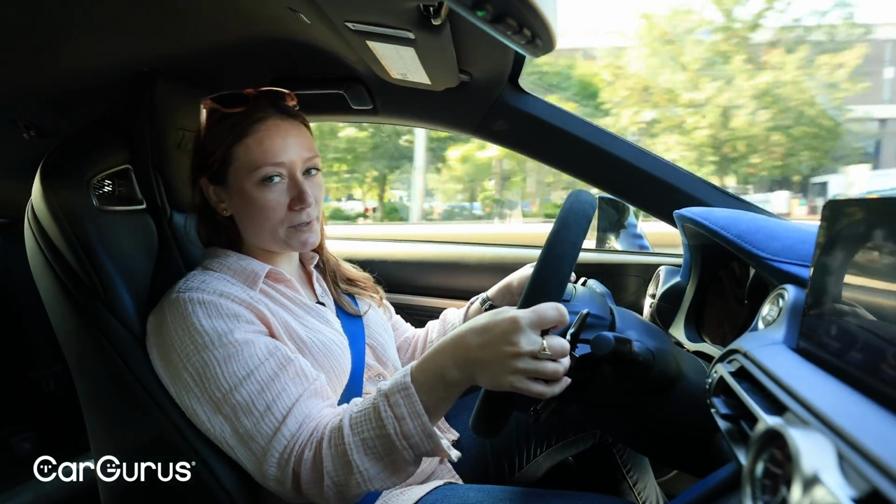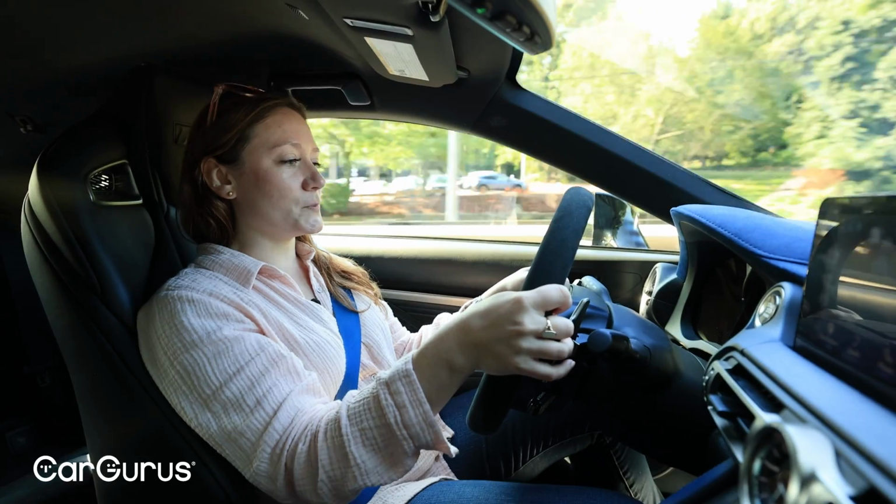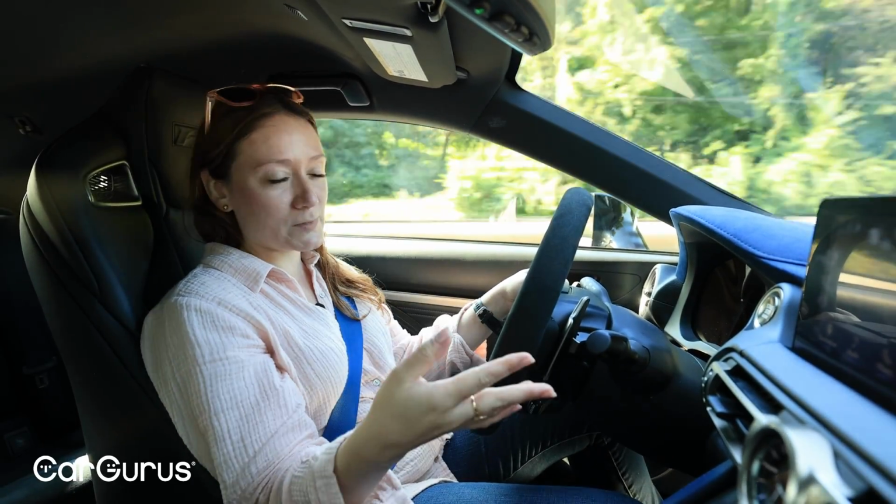I will say when you have it in automatic mode, you're less aware of those delayed shifts because you don't know exactly when the car is making the decision.